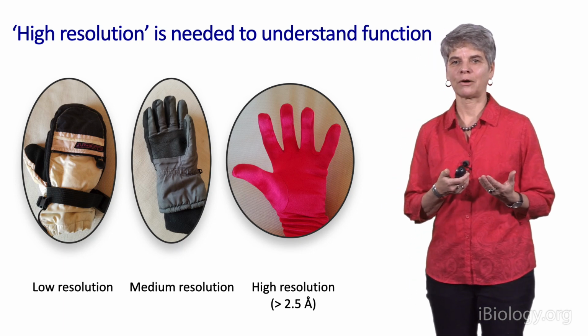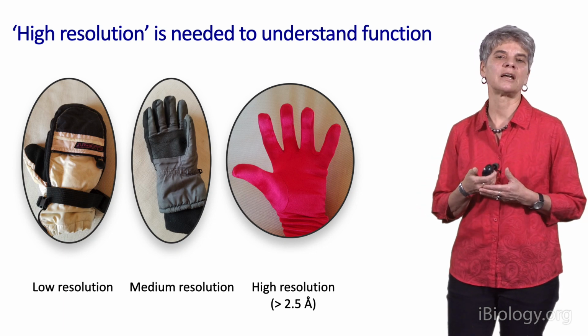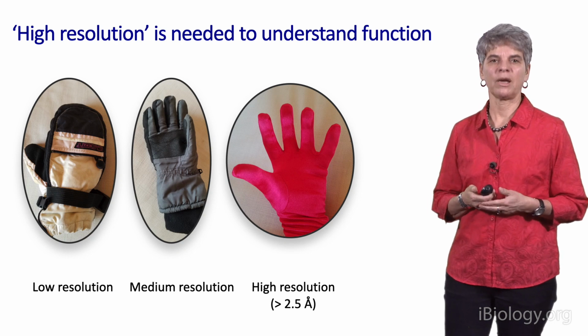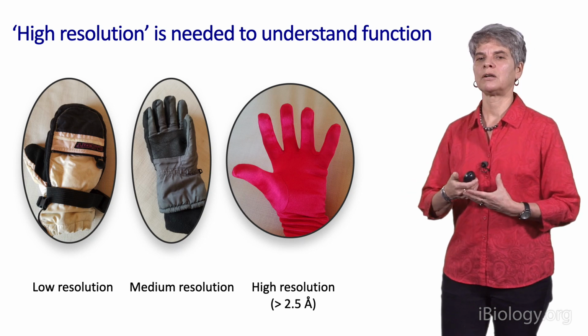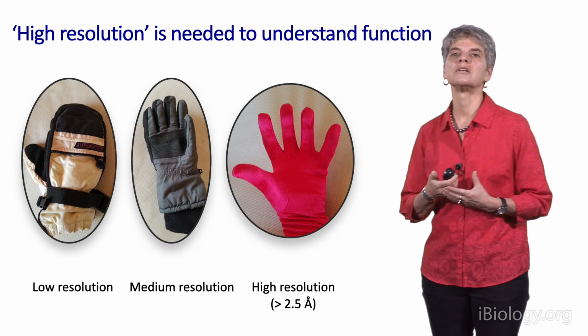And there you can figure out details in the finger joints, and you could begin to understand how the human hand functions. This also illustrates a major problem that we have in crystallography, because the images that we obtain, the structures that we obtain, are static images. And from static images, it's sometimes hard to understand functions.